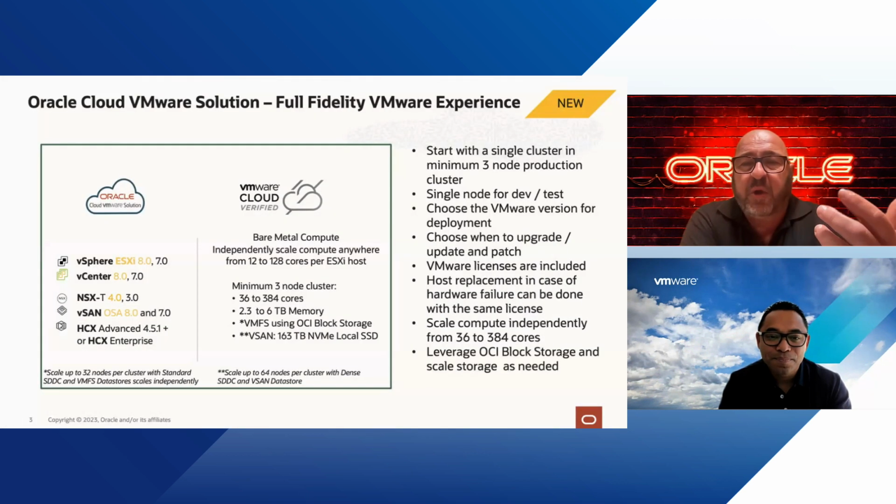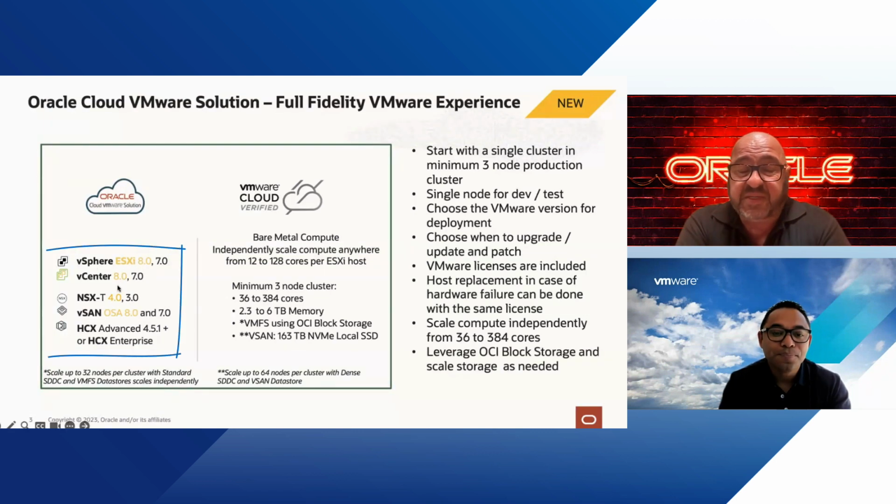As I said, VMware on OCI is just VMware. You manage it like you would, but we're moving to vSphere version 8, ESXi 8, vCenter 8, NSX-T 4, vSAN, and HCX Advanced 4.51. These are the software that get included as part of the deployment for OCVS. As I said, there is no additional cost for these licenses. It's all included as part of the cost of deploying OCVS inside OCI.